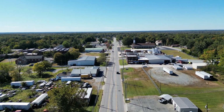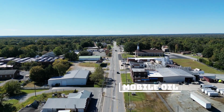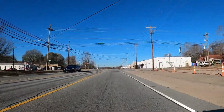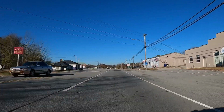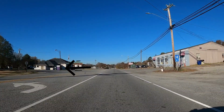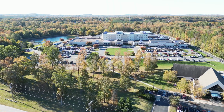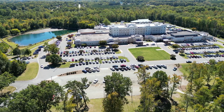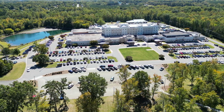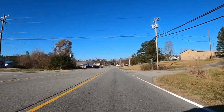Alright, we are coming up onto Mobile Oil Lubricants here on the right in an old Coca-Cola building. They've been there for I don't know how many years. Also, we're coming up on the first entrance to the Thomasville Hospital beside of this fire department here. The hospital also has some additional medical facilities around it, such as urologist, there's a neurologist I know of, and some other specialists are available.